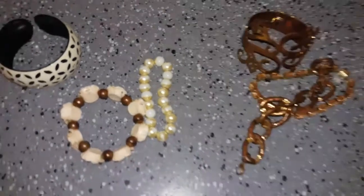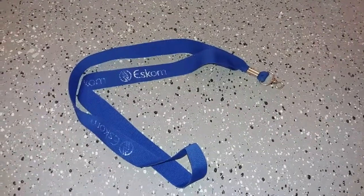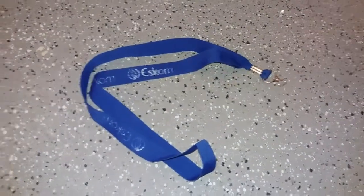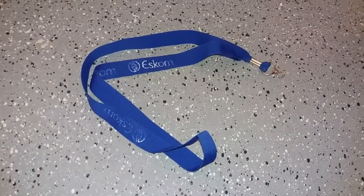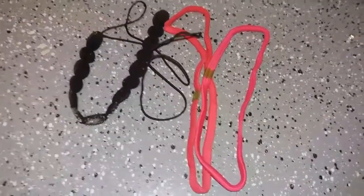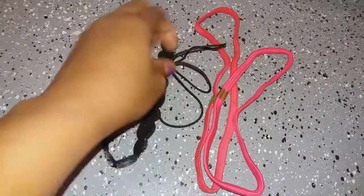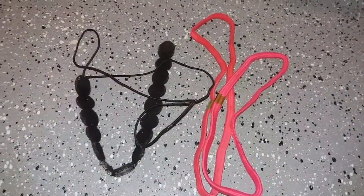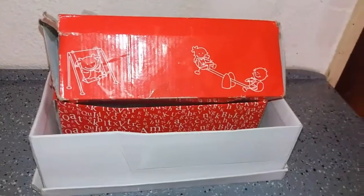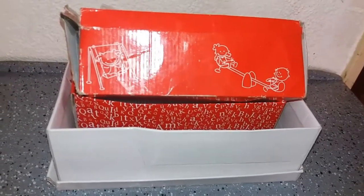So they're also going. And then I have this lanyard which I used to use. Oh my god, I have to attend that one. As I was saying, this one also has to go. And then I have these headbands, and they're also going because now they've stretched too much and they're too big for my head, and this one is even broken, so they're going. And then these shoe boxes which were holding some of the stuff that I'm letting go, they're also going because they're no longer in use now.